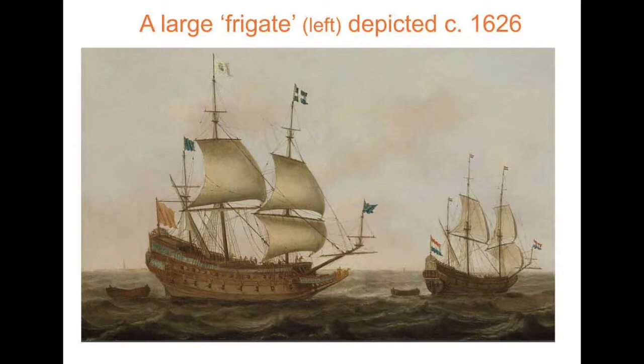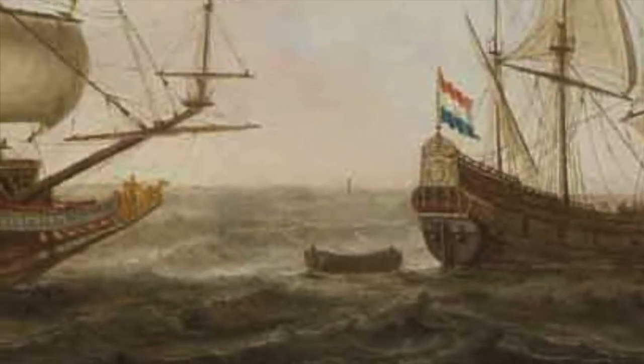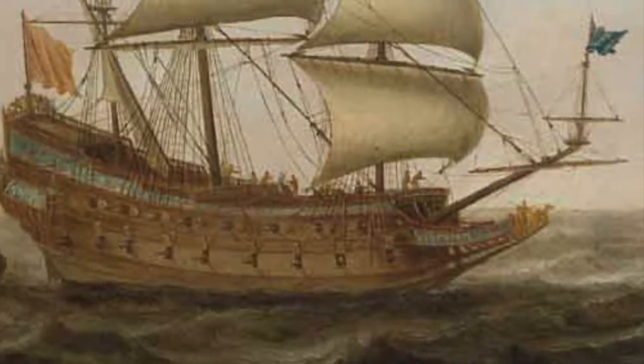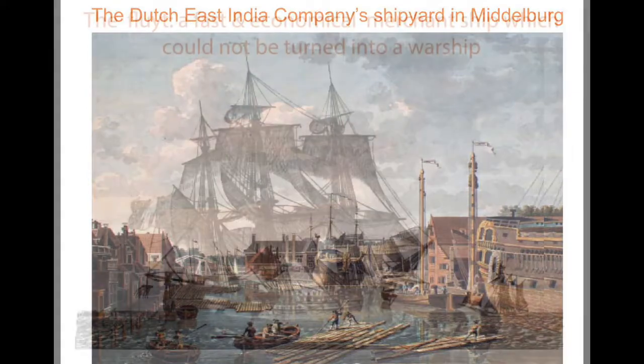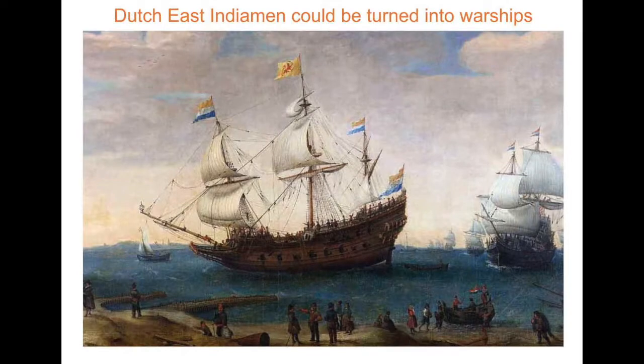This meant that they had a single continuous deck. These large frigates carried around 40 guns on their gun decks and weighed around 300 tons. Dutch shipyards were producing a large number of ships to standard designs, such as the fluyt, a fast-sailing vessel with a large capacity for cargo and a small deck. But unlike the larger Dutch East Indiamen, the fluyt could not be turned into a warship by fitting it with guns.